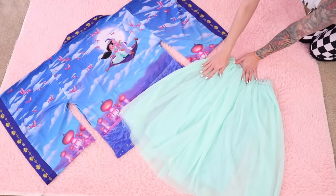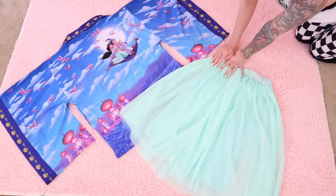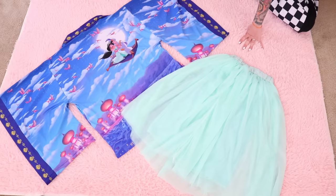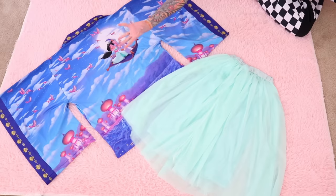I know I have a long, fluffy teal tulle skirt. So let me grab that and we'll start there. This will give that fluffy silhouette, like how Jasmine's pants poof out, you know? Okay, let's go check to see if I have some kind of either teal bralette or teal crop top or something like that that gives us a little bit of skin.